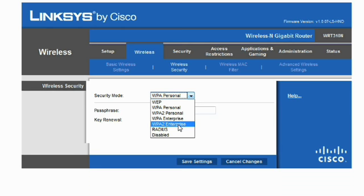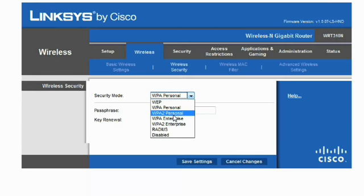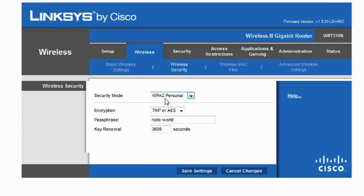There are WPA Enterprise and WPA2 Enterprise as well. And again, that's a whole different technology for network administrators at companies to use. So you want to choose WPA2 Personal, and leave all the defaults as is. Don't mess with them. Whatever it suggests, just leave it. In this case, it says TKIP or AES. That's the encryption type. Leave it as is.